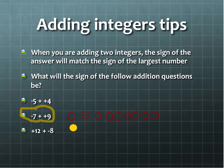So we've got positive 9 on top. She only drew 1 so far, but she's getting there. They don't have to be perfect, Annika. 2. Here we go. 3, 4, 5, 6, 7. There she goes.